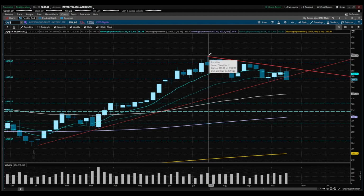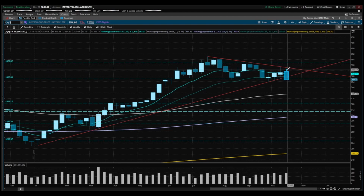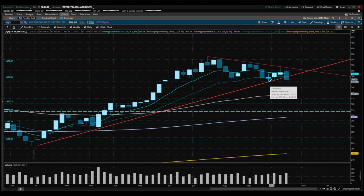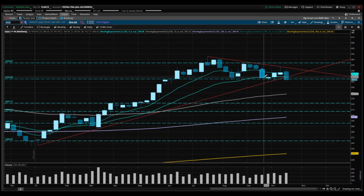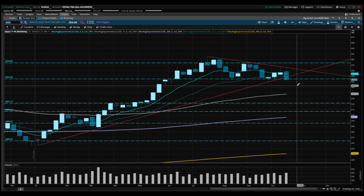So as you can see, we're putting in lower highs: high here, high in this area, high in this area. So we have a short-term downtrend here, and although this is a shallow lower low, and this week we didn't put in another lower low, typically the third test will break through. So I'm expecting, unfortunately, a lower low to come up on this chart sometime between now and probably the middle of November. And I'm thinking, what's the reason that the Qs are showing such weakness right now?